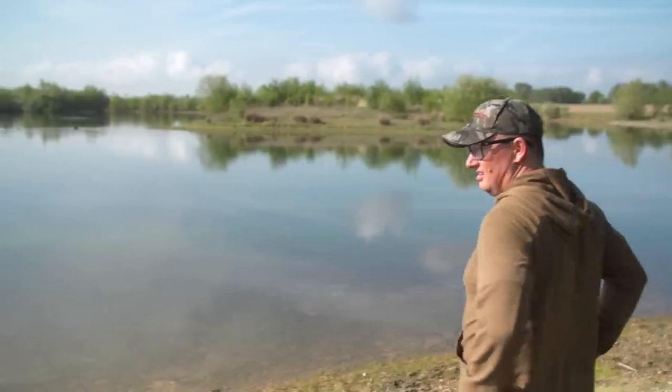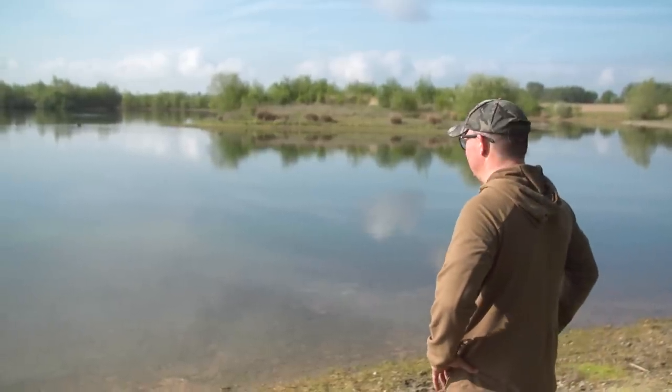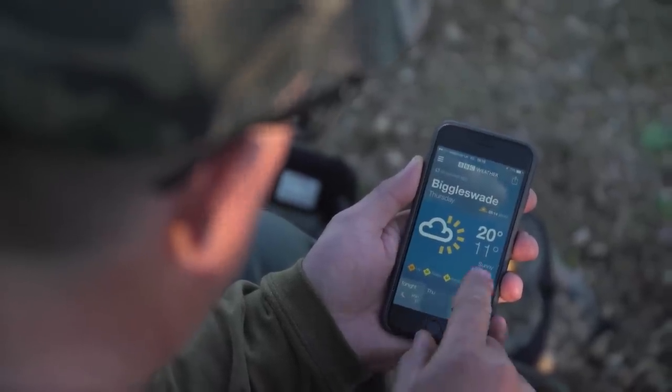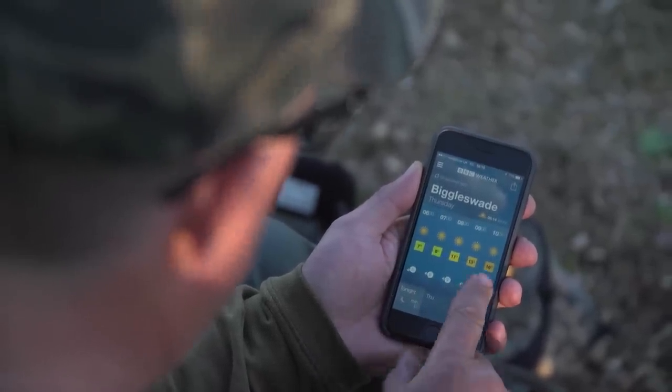And if you feel that in your gut, you've got to be off looking for the fish elsewhere. I really pay loads of attention to the weather as well. I've got the weather apps on my phone. I'm going through them all the time.